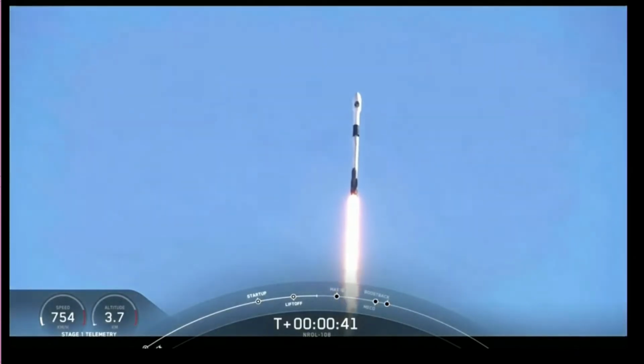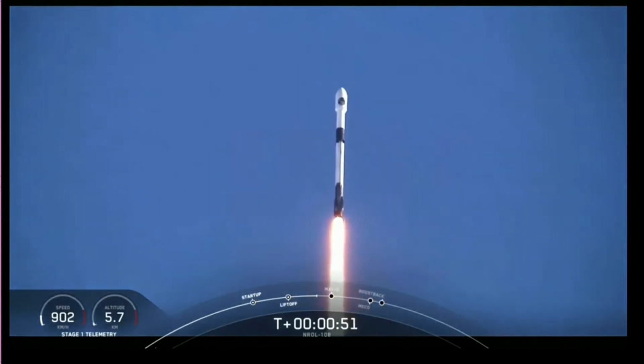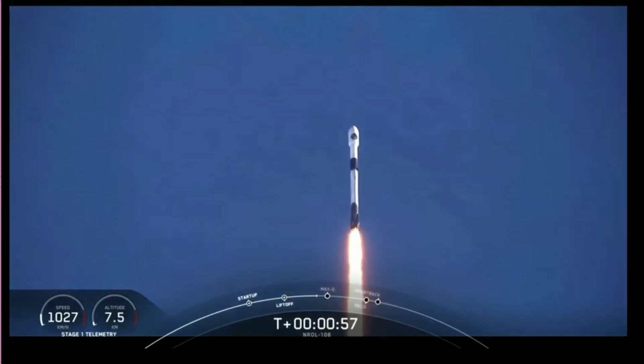We are T plus 40 seconds into flight. That is a gorgeous shot of Falcon 9. We are in the middle of the NROL 108 mission. Falcon 9 is currently throttling down to prepare for max Q at T plus 1 minute and 12 seconds. Max Q is where the vehicle will experience the highest amount of aerodynamic pressure.